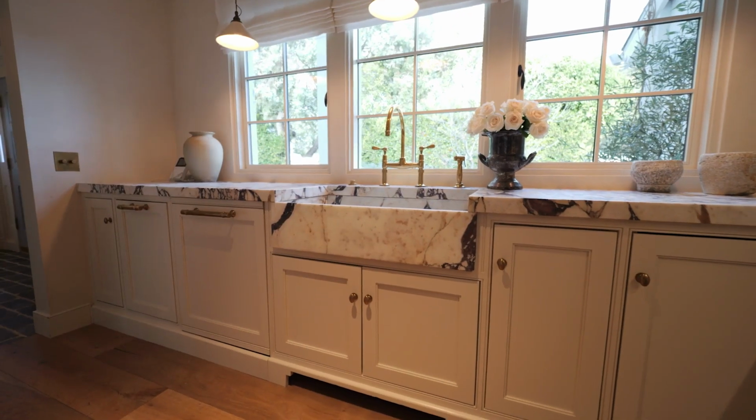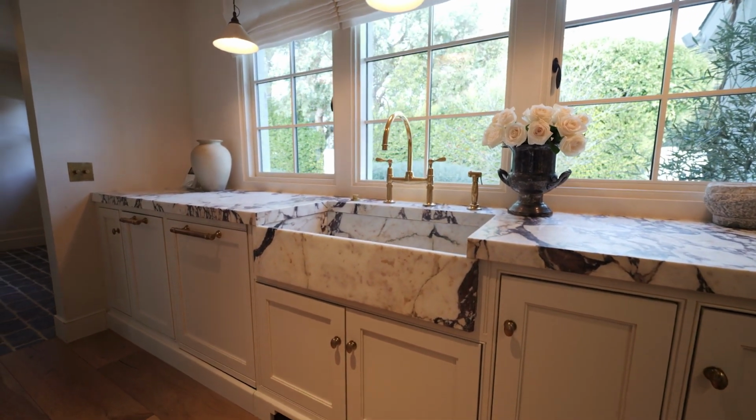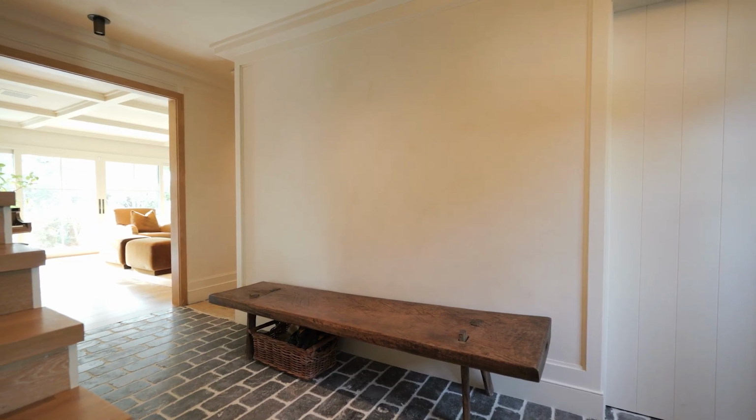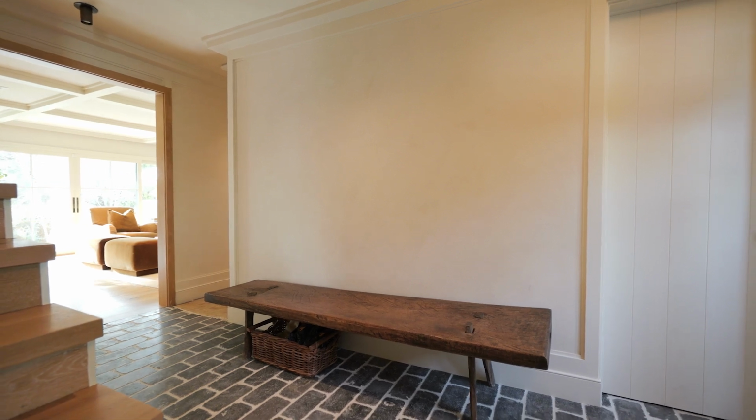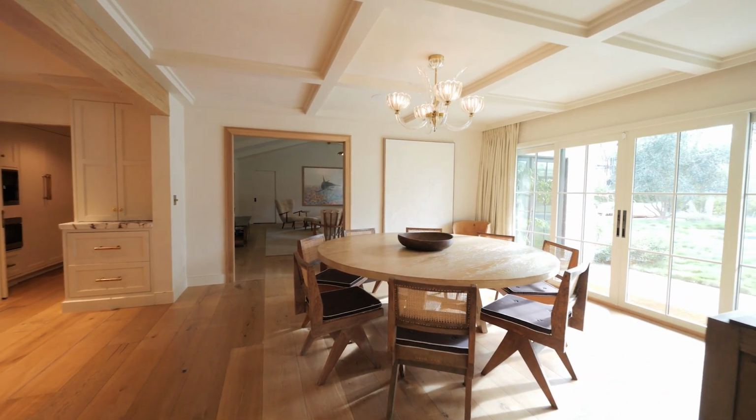So we brought in plaster and natural wood finishes and organic materials that really connected to the earth and, I'd say, a more Malibu way of living, connected to nature and an environment, but in a very traditional and timeless way. So it's been really fun to reimagine this space into a really fresh perspective on traditional.